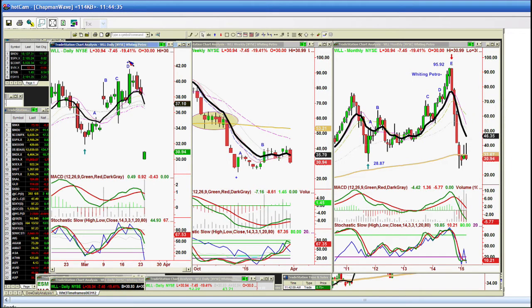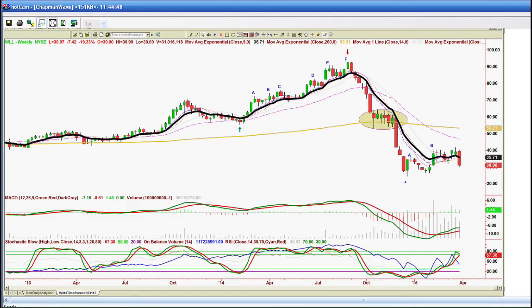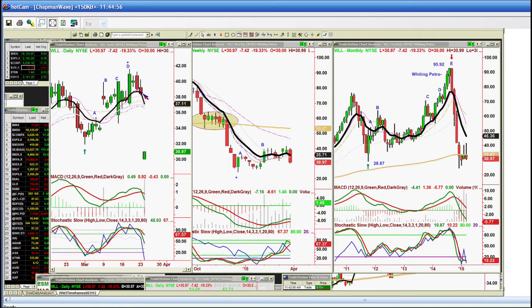WLL is where it went to. It went from a low, Whiting Petroleum, as peak E in the monthly chart, horrible. Peak, I think it was D, and peak F in the weekly. And then look what happens. It makes a peak D just the other day at 41.57. And out of the blue, it goes sideways, so it looks like it's coming down.